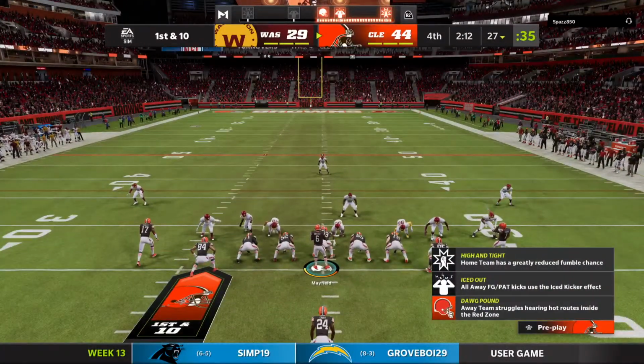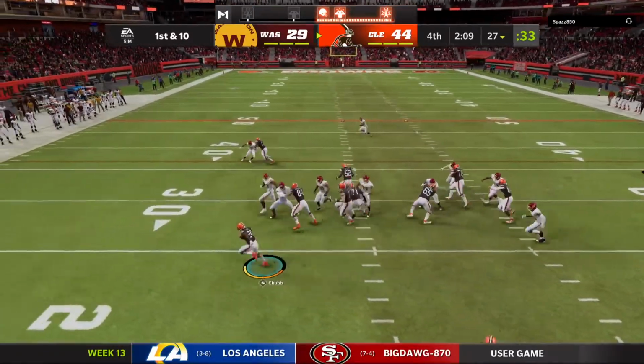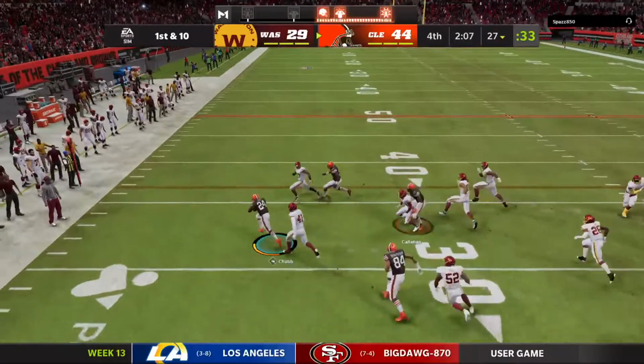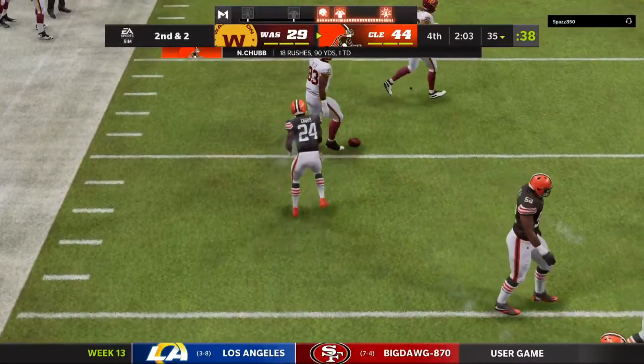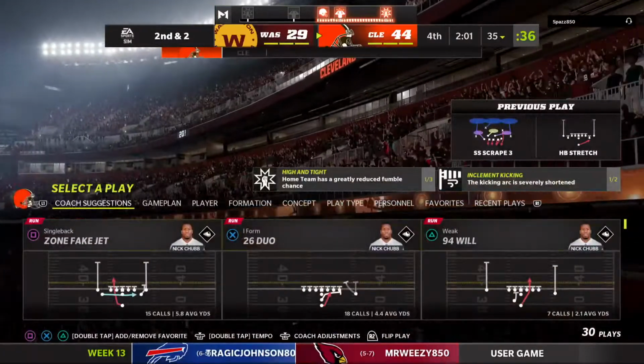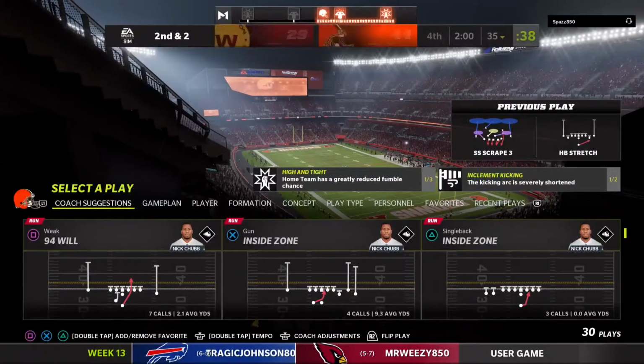The Browns drive about to get started. They have to like the position that they are in. 4th quarter, 2-score lead, and now the ball back after the INT. And they'll get him down after a pickup of 8, 2nd and 2. 2 minutes left to play in this football game here on EA Sports.